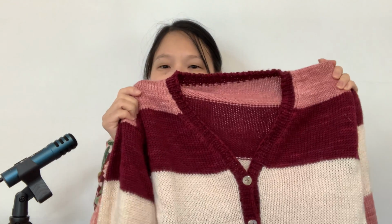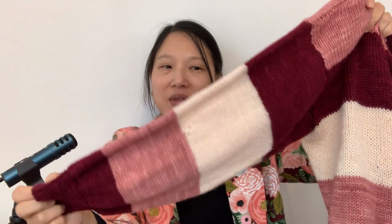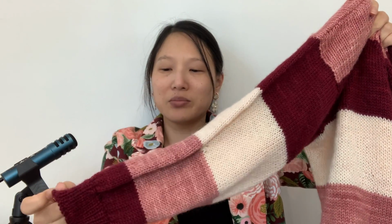So this is my own design. It's just a modified drop shoulder cardigan with a V-neck, has buttons up the front, it has longer sleeves, and I left the sleeves fairly billowy so that they could easily fit over t-shirts or whatever I happen to be wearing underneath. And it's slightly cropped.